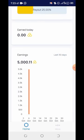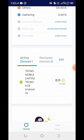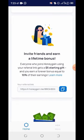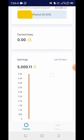So immediately you share, make sure you own your data, and you will see that it will be changing. I'm having this 11, it was not there before, but right now it is there because I've shared my internet connection. And if I open it, that is how it will be reading gradually. How much are you buying data? If the amount you are buying data is very cheap, then Honeygain is the best way for you to make money.